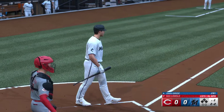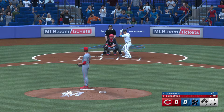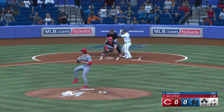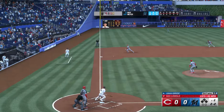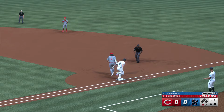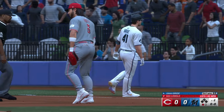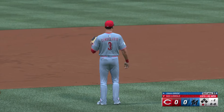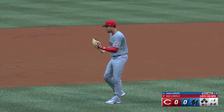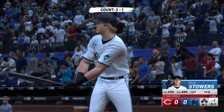He can live up in the zone all game if hitters will chase it. That's just too much velocity. Hitters got to look down in the zone. On the ground to the left. Candelario on the first. One up, one down. Batting fifth. Now the left fielder, Kyle Stowers.